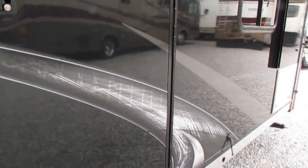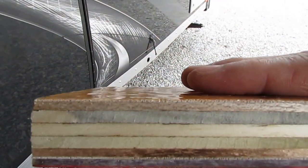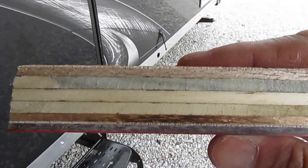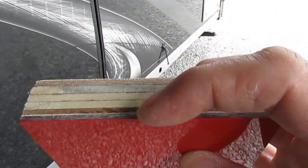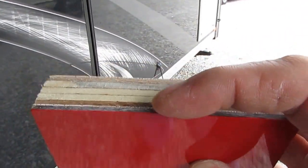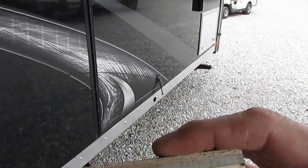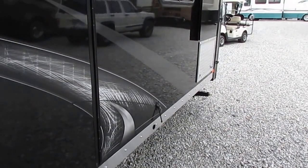On a Work and Play, I've got a cutout piece right here. Look at that, 16 layers of wood and fiberglass. Other brands use a thin piece of fiberglass. They have a piece of Luan and a little bit of insulation behind it, and that's it, folks. This right here is 16 layers. It's built to last for pretty much a lifetime.